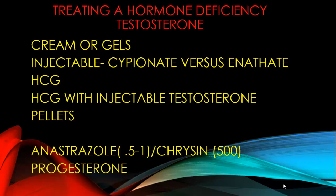And also HCG is fantastic for weight loss.